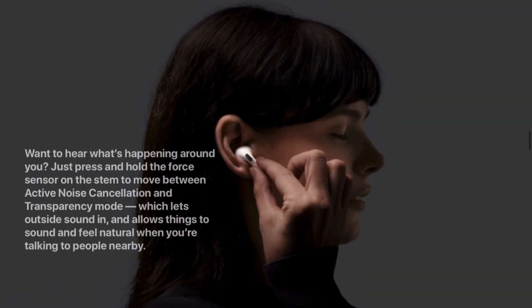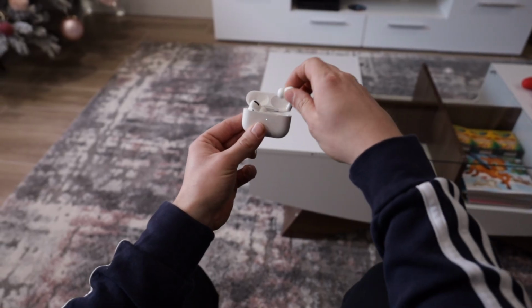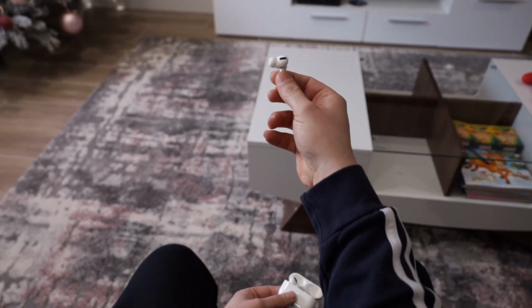Transparency mode. Basically the headphones have two different settings: transparency mode and noise cancellation. Obviously we already talked about noise cancellation, but transparency is like if say you're on a run, you've got noise cancellation on, you want to get into your music, and then somebody is trying to talk to you, or you're in a conversation or a meeting or whatever, and you need to hear somebody. It's going to use those external mics on the AirPods themselves. Basically it's going to open up your ears. So instead of blocking everything out, you'll be able to hear everything a lot better.